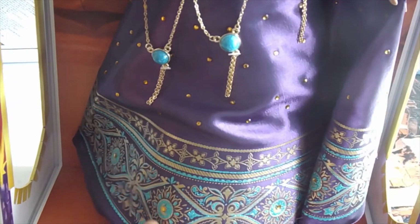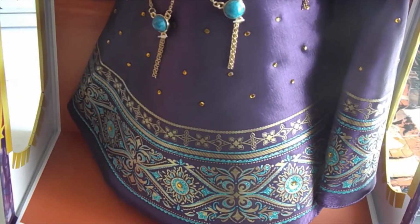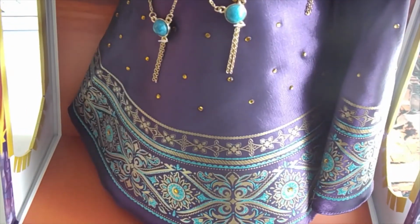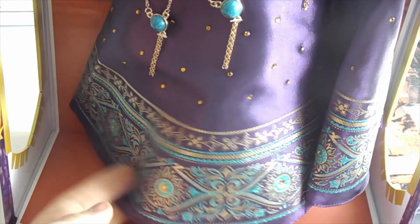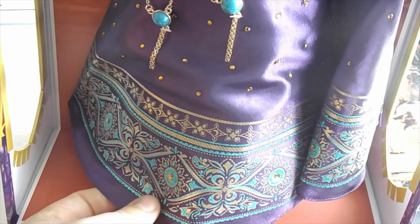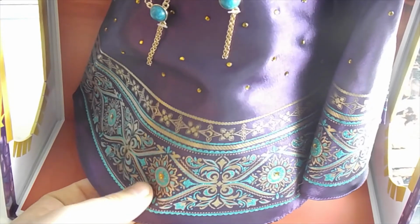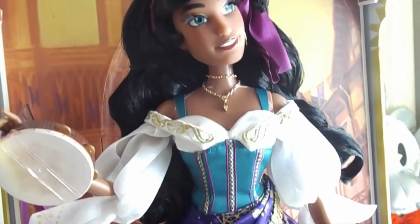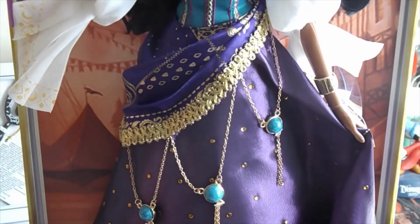She has some printed on details here, which many people were like, why don't you just embroider them? And I agree. I think they could have embroidered them and I would have liked them more. But it is what it is. I don't mind this because the skirt is all flowy. It is a good material. I don't mind this. Also turquoise and gold details, rhinestones, and the pattern is very pretty. So I can't really blame them for doing this. I think she's amazing. Yes, I really like her.